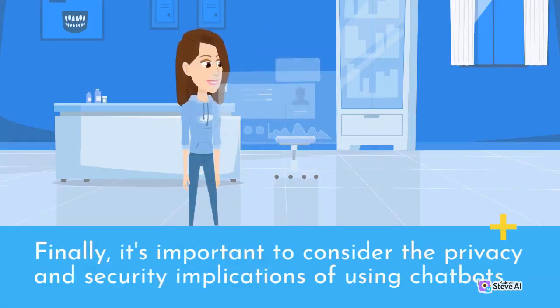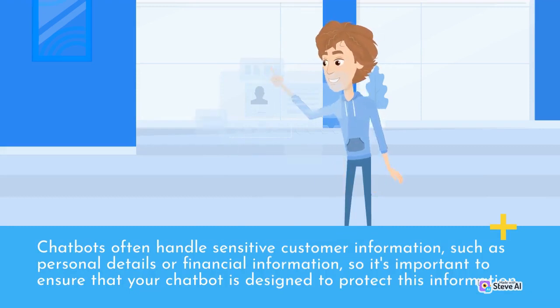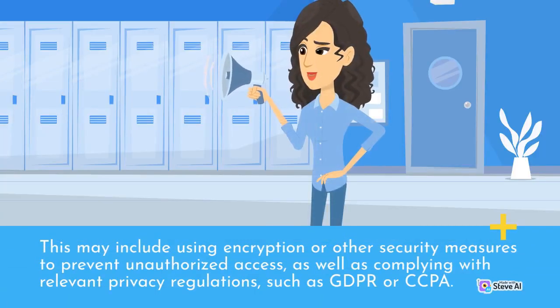Finally, it's important to consider the privacy and security implications of using chatbots. Chatbots often handle sensitive customer information, such as personal details or financial information, so it's important to ensure that your chatbot is designed to protect this information. This may include using encryption or other security measures to prevent unauthorized access, as well as complying with relevant privacy regulations, such as GDPR or CCPA.